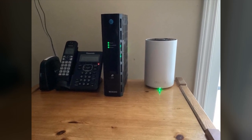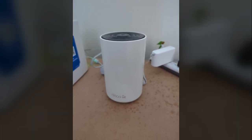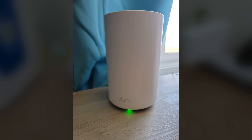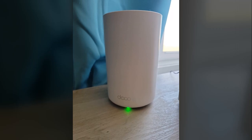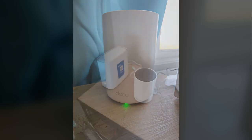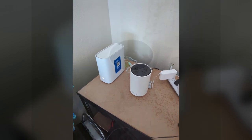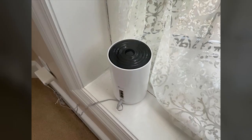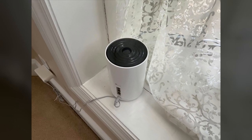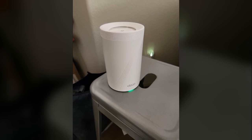This client strategically placed 3 units throughout their home, leveraging their existing structured wiring for optimal connectivity. The setup process, facilitated by a user-friendly app, proved remarkably straightforward. This client found the app intuitive and informative, providing comprehensive details on network status, connected devices, signal strength, and data speeds. While lacking the extensive configurability of traditional web-based interfaces, the app offered all the necessary controls for this client's needs. The improvement in network performance was dramatic.